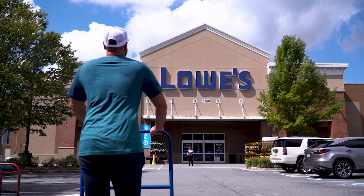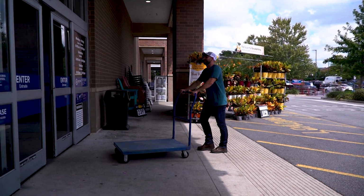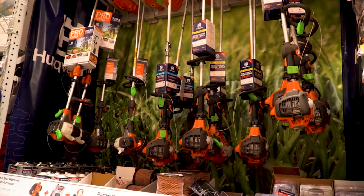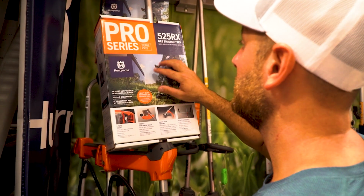And so I know with other string trimmers, even if you like it, it might not even be available in your area based on the dealer and things of that nature. But for most of us, Lowe's is right around the corner. So it's super convenient to just swing on over to Lowe's, pick up a 525L professional trimmer, and get out there making that money. And so let me know in the comments below, have you used the Husqvarna 525L? What do you think about it?